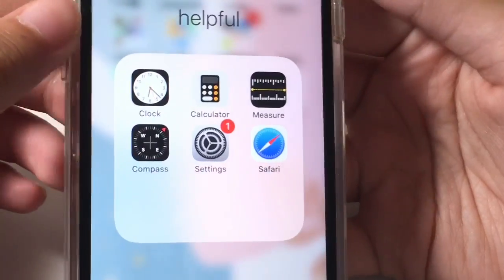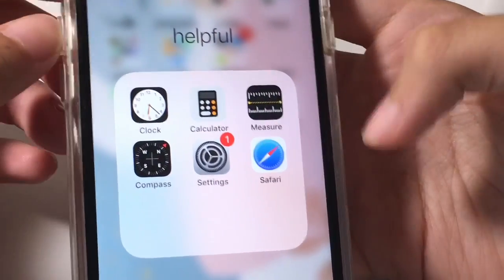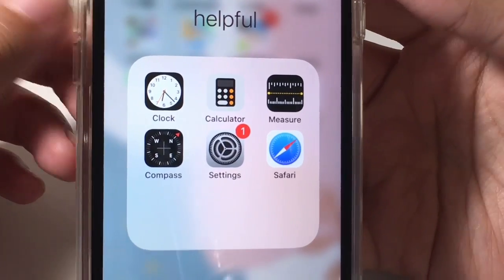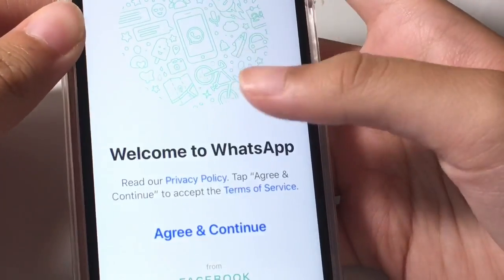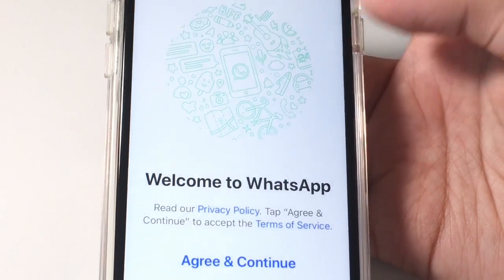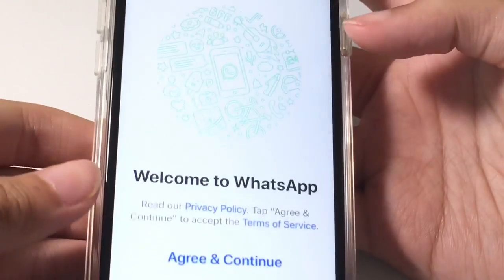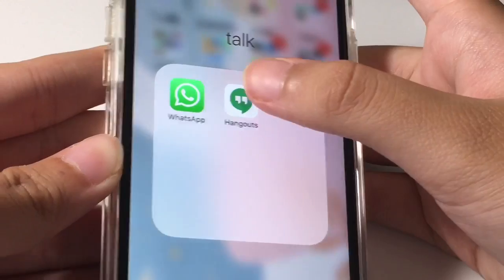The next folder is Helpful. Almost all of these are just apps you get from Apple. There's Clock, Calculator, Measure, Compass, Settings, and Safari. The next folder is Talk, but I only have 2 apps in there. The first one is WhatsApp. It is by Facebook, I believe, and it is a way that you can text and talk to people like your family and relatives if they are somewhere over the world, because I know sometimes it can be expensive to call them. The next app is Hangouts.